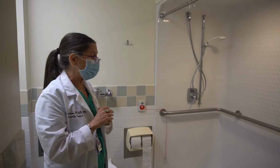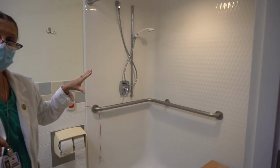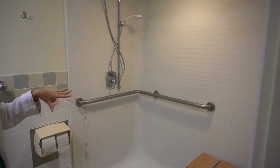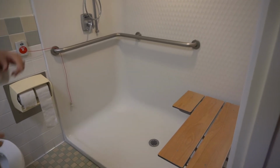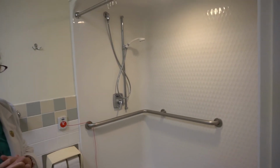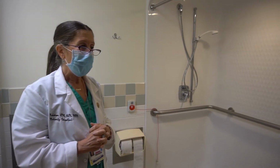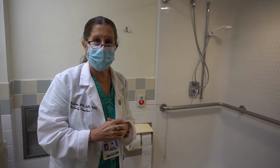Every room is a private room, and every room has a therapeutic shower. If you're in early labor, it's very helpful to sit and let the handheld shower head run on your abdomen. That helps to stimulate labor, and it's actually very, very comfortable, and assists you with progressing further in labor.